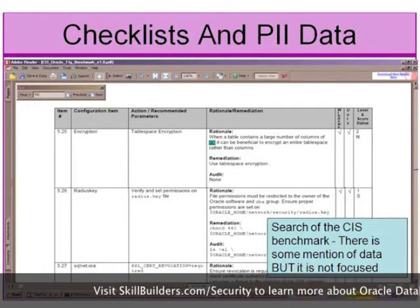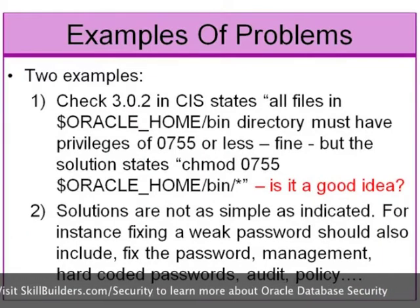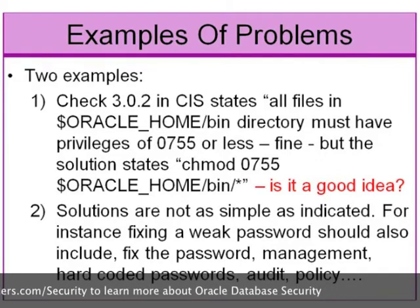Pete, pardon me. We have a question in the queue I'd like to put forth. On the previous slide you mentioned CIS and the CIS checklist. And a question in the queue is, what is the CIS checklist?